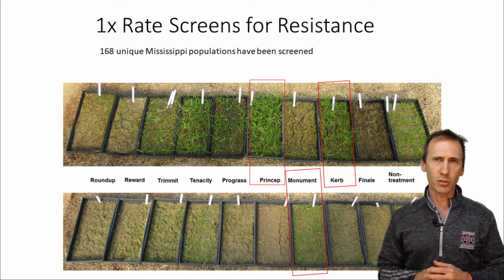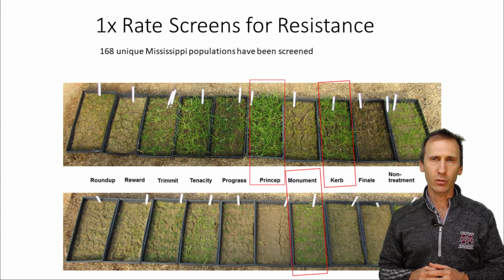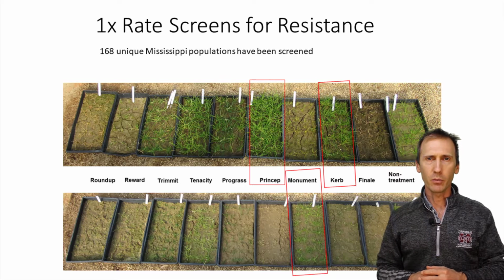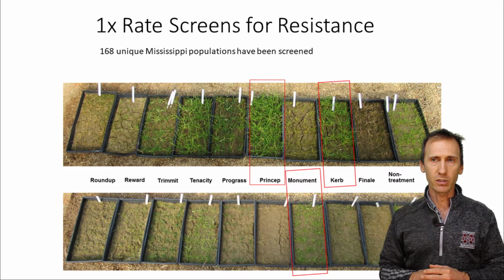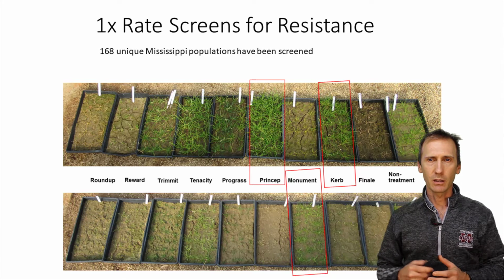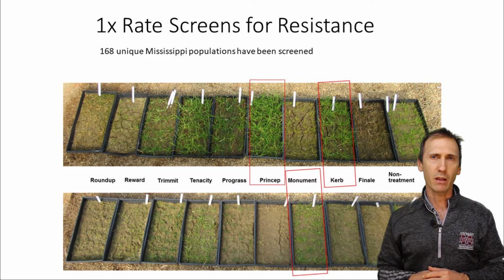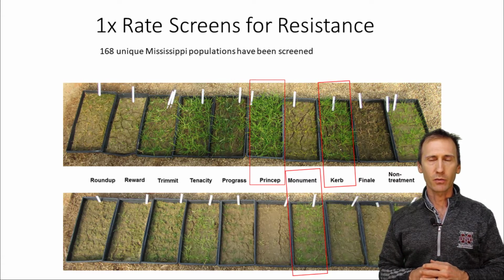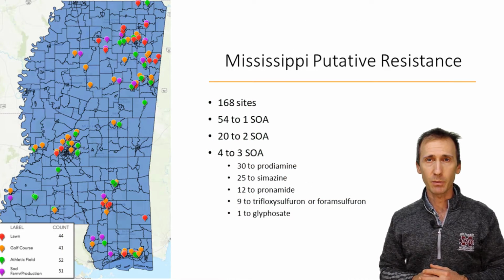The populations I'm showing here in this presentation are just simply that. They're flats which have about 30 different tillers planted. And you can see in the top row there are a number of different plants that are unaffected, particularly those that are of Princep, Curb treatment, or on the lower level you can see Monument resistant. These are putative tests to tell us whether or not we think we may have resistance at some of these sites. We've tested these populations from around the state of Mississippi. Again, over 160 sites, 168 to be precise.